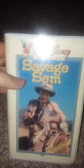The first four are Disney tapes. Yes, this is my first white clamshell of a Walt Disney videotape. The neon Mickey logo. Mickey, Donald, and Goofy, the three musketeers, yes.